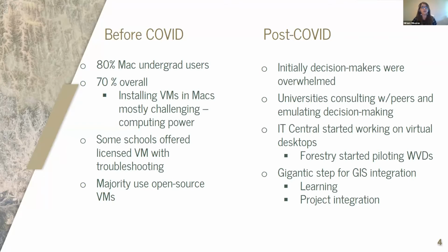So post-COVID, what I want to share is it was an interesting approach, because at the very beginning, of course, we asked, can we go virtual? And there were so many concerns, including budgeting, that we didn't have an open communication regarding that. But as you saw, as the quarantine process evolved, universities were consulting with peers and emulating decision making. So that was fabulous, because it seems everyone started jumping into the boat, like, we gotta do something. And that happened for us.